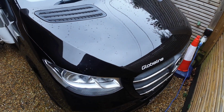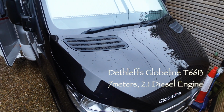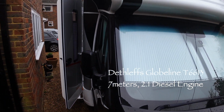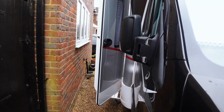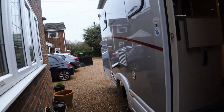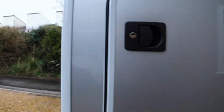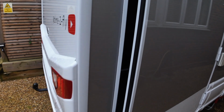Okay, let's review this van. We have Dethleffs Globeline T6613, 7 metres. This has been uprated to 4.1 tonne, and it comes with this extra wide door. Let's have a look. Go around the back. We've got a camera. Reversing, you need that for these.